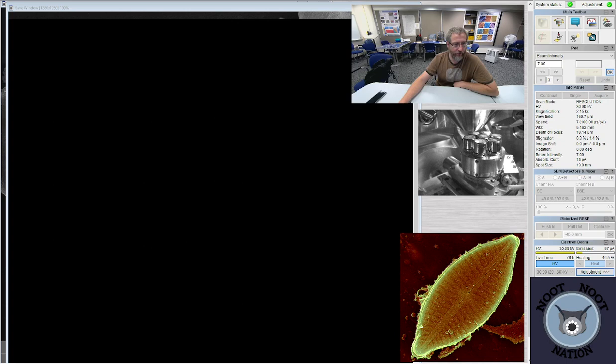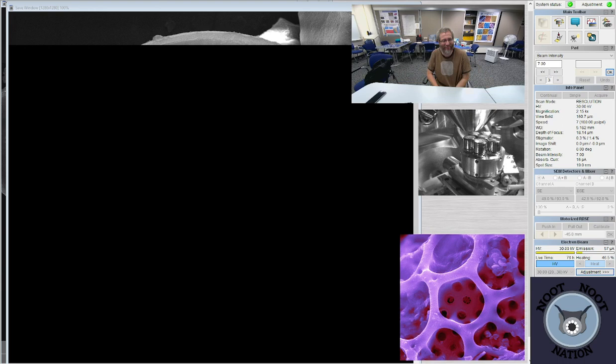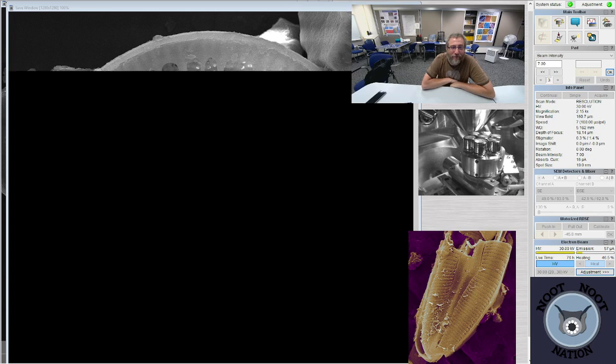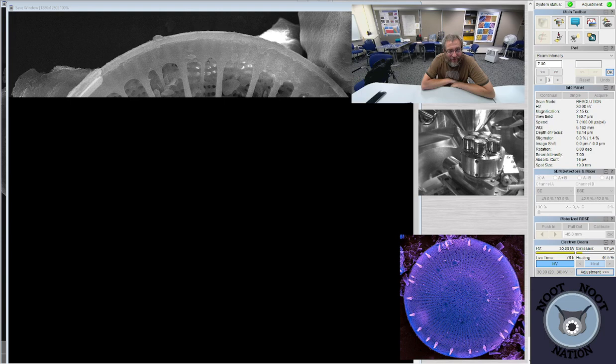I'm continuously awestruck by the beauty and structure of diatoms. Yeah. You're rather nonchalant about them, though. Is it because you've been exposed to so many? No, that's my... I am actually awestruck by them all the time. That's my awestruck voice, really, honestly. I've never seen this particular diatom in the scanning electron microscope before.